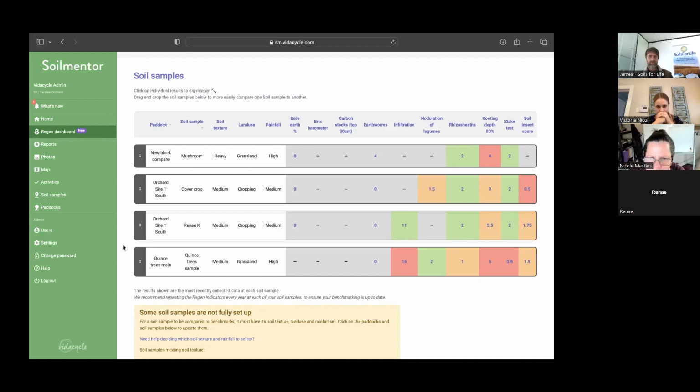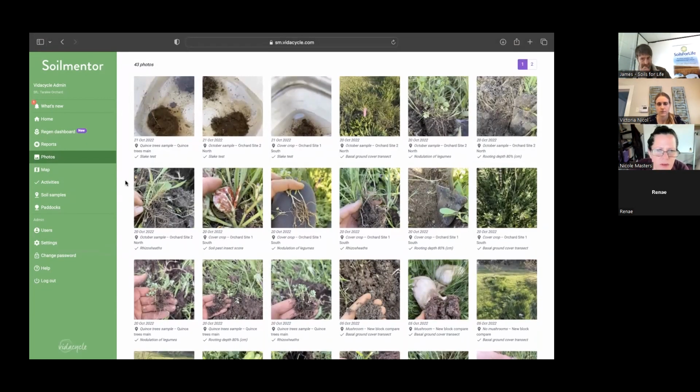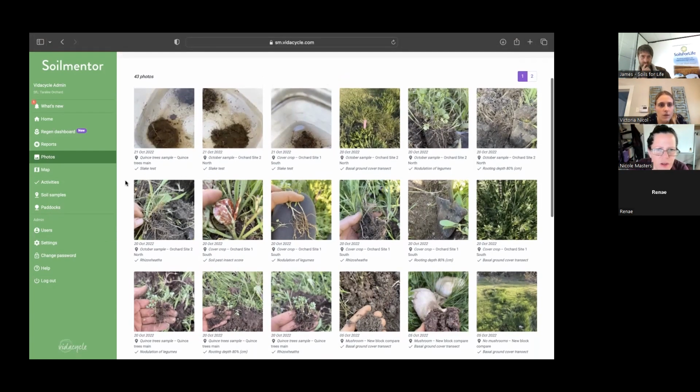The infiltration rate was a lot slower. It was a lot more compact. And overall, just had a lot less ground cover, a lot less species growing there. Victoria, can you show us the images? Yes. Let's start with the slaking test. Orchard site 1.